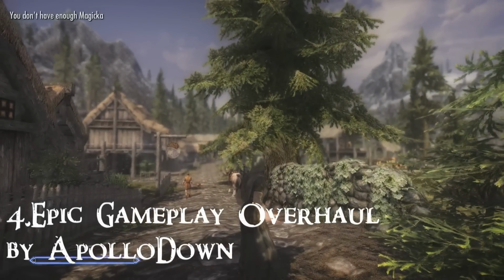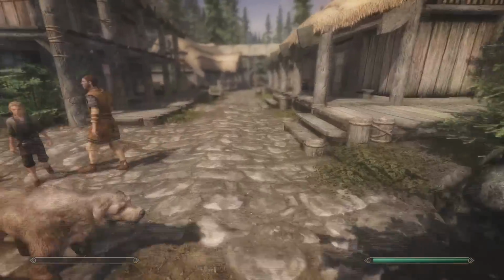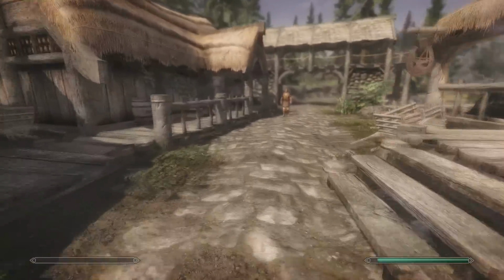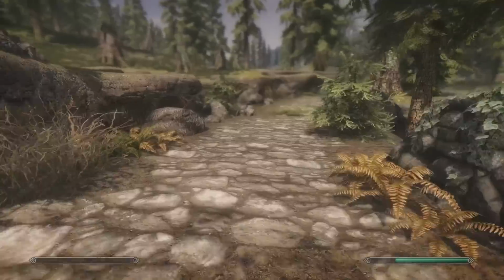Place number 4 goes to Epic Gameplay Overhaul by ApolloDown. Now you probably don't know this mod, but you most likely know all the mods that are included in it. Now this mod includes Combat Drama Overhaul, Fire and Ice Overhaul, Civil War Overhaul, and a few other overhauls that this mod made. Now first of all, you have to start a new game if you want to use this mod, simply because it overrides too much stuff.